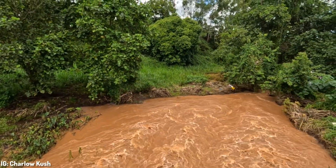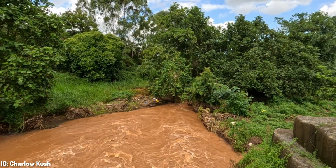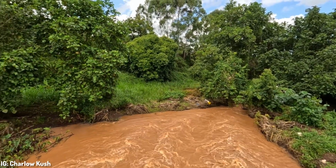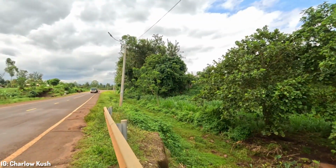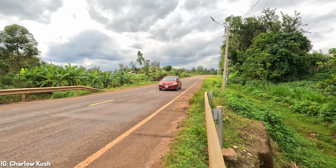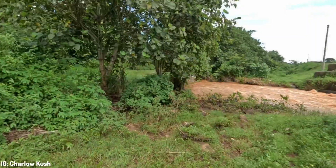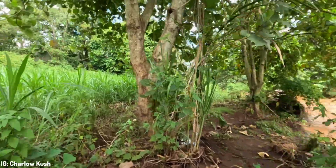You see how much it has destroyed that land there, like the napier grass. It has rained a lot, guys. I don't know if in your country it has rained such, but here in Kenya the rain is quite as much. Let me get down there and see what's happening, guys.